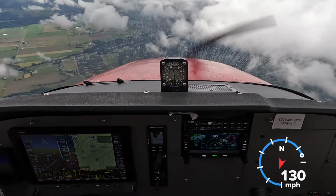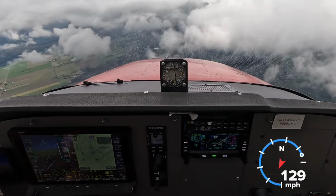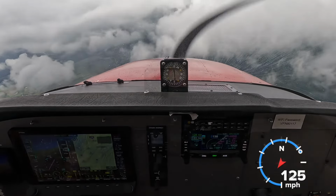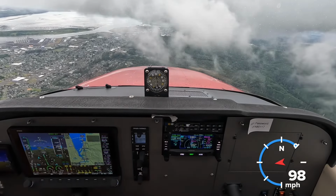Number 80117, radar service is terminated and frequency change is approved. I'll talk to you on the missed approach. Okay, we'll talk to you on the missed approach, 80117. Okay, we're inbound to NETTY when we flew through a cloud. I get to count this as mine. Nice. For my currency.